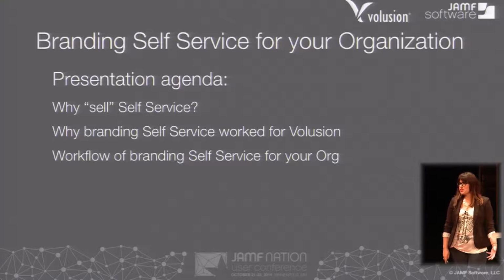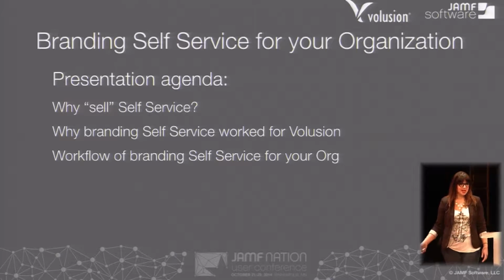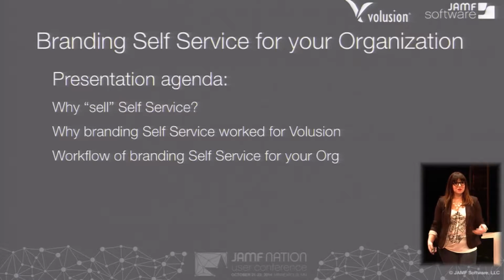So I went through and redid this workflow with 9.5 because some of the imagery did change between 9.3 and 9.5, which is kind of how my upgrade path went at Volusion. If you've looked at my blog, which I know I've gotten some feedback and people have looked through my workflow there, it's a little different because some of the imagery has changed.